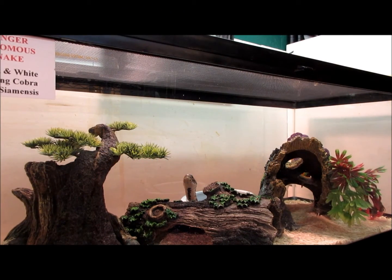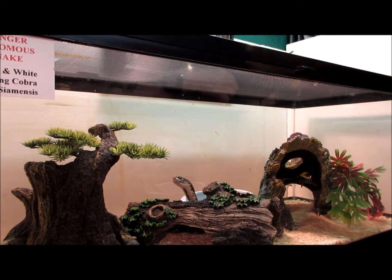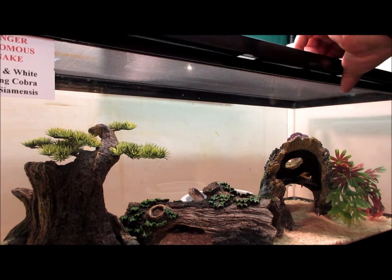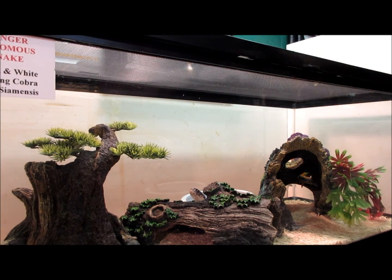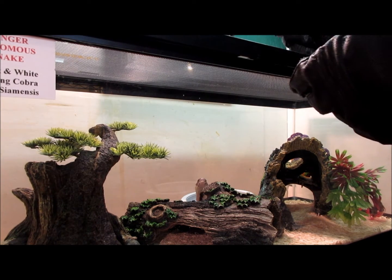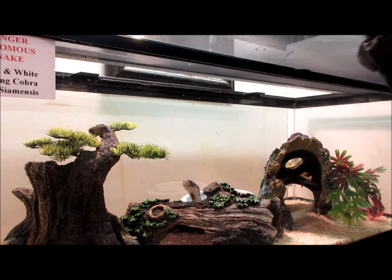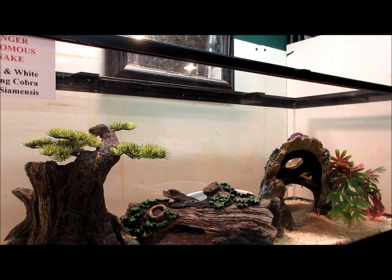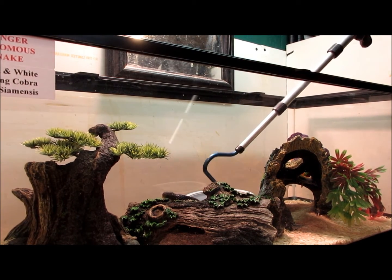Okay, and the next one we've got here is my black and white spitting cobra. I always call this one my baby. I actually think of this one as probably one of the more dangerous ones I have. The reason I say that is because of its mild attitude. It's never tried to spit at me. It's pretty laid back, so sometimes it makes you put your guard down, which I don't want to do.